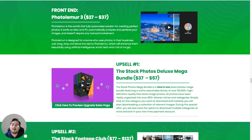Okay, so these are the upgrades that are going to be made available to you. As I said to you, the front-end product is Photolemur 3, $27 to $37. $27 is just for the one account for personal use. $37 is with the developer's license. Definitely recommend that you grab the $37 one. You're going to be able to use it for everything that you want really easily. So that's the front-end product.